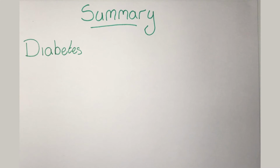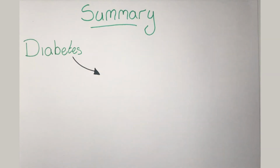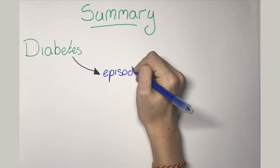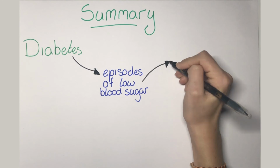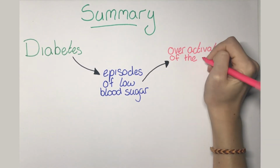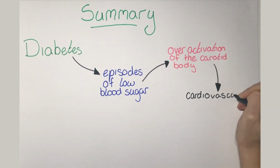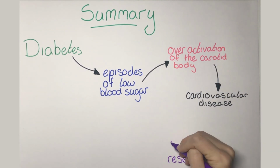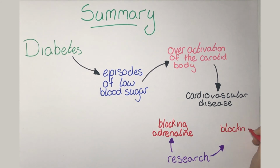First, we looked into the 2 types of diabetes. This led on to how too much insulin, possibly due to the diabetic overcalculating the amount they needed after a meal, leads to episodes of low blood sugar. We then moved on to how these episodes could cause changes in or the overactivation of the carotid body to cause cardiovascular disease. Finally, we discussed what research needed to be done, such as blocking the action of adrenaline and inflammatory molecules as preventative treatment.